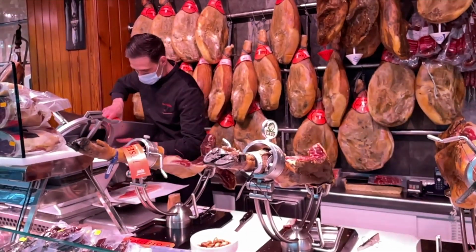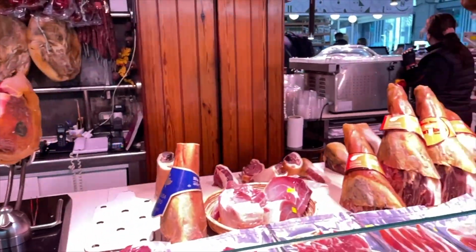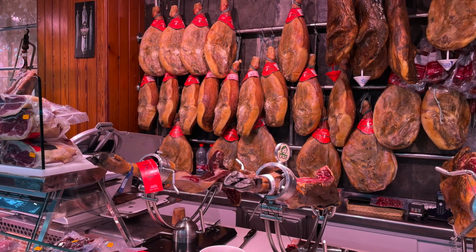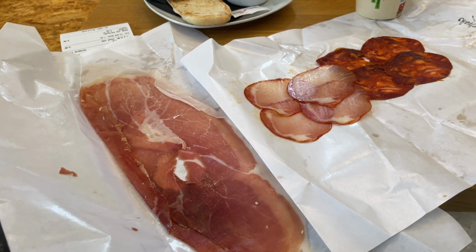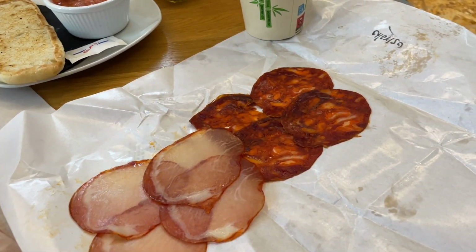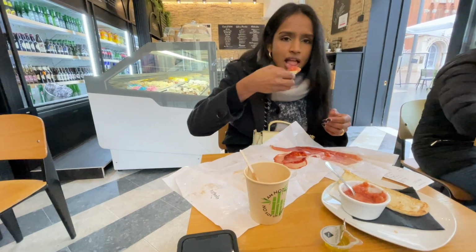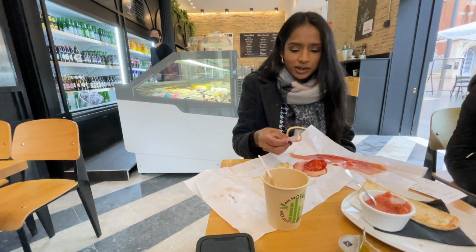You've got to try the ham, or as they call it, jamón. Apparently, Spanish ham is the best in the world. We asked for a sampler and got to try a variety of them. The man at the market gave us different slices of meat. This is called serrano, and he named them all too, chorizo and one more. Everything tastes so fresh here.